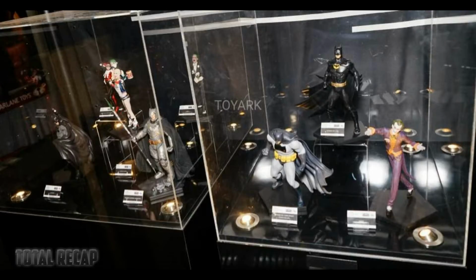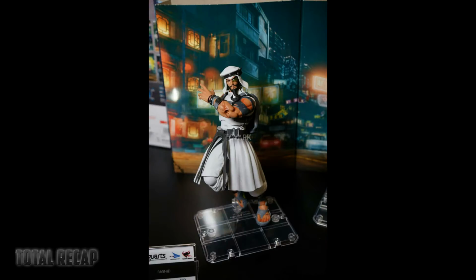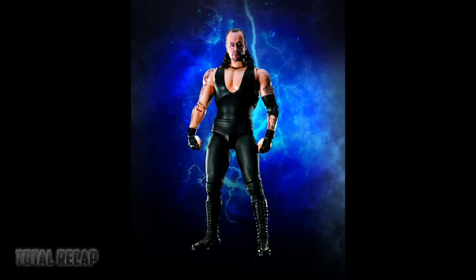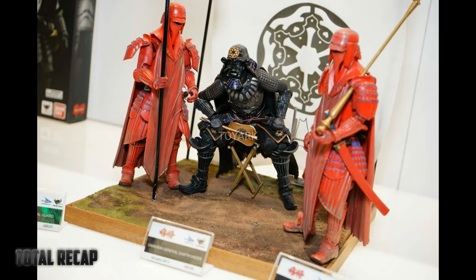The distributors of Bandai, SH Figuarts, Storm Collectibles and more had a great show. Amongst the new offerings, they unveiled the Street Fighter SH Figuarts Cammy in prototype form and Rashid. On Dragon Ball Z, there was nothing new except for the Nappa figure. They continued the WWE line with the addition of Kane and Undertaker, both in their 90s Attitude Era outfits. There was nothing new in the Star Wars department. There were those weird Meisho movie realization, samurai, whatever figures.